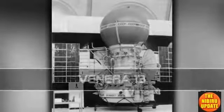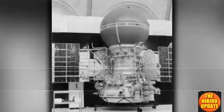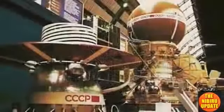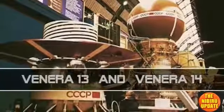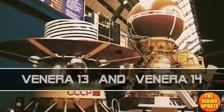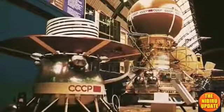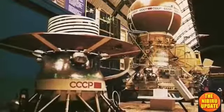Venera 13, meaning Venus 13, was a probe in the Soviet Venera program for the exploration of Venus. Venera 13 and 14 were identical spacecraft built to take advantage of the 1981 Venus launch opportunity and launched 5 days apart. Venera 13 on October 30, 1981, and Venera 14 on November 4.